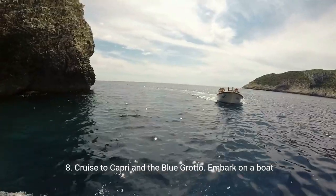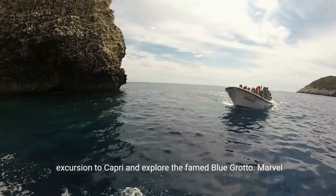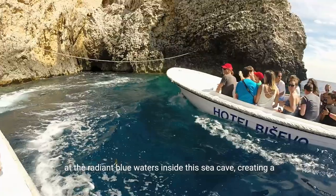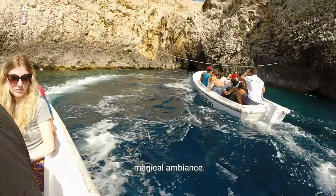8. Cruise to Capri and the Blue Grotto. Embark on a boat excursion to Capri and explore the famed Blue Grotto. Marvel at the radiant blue waters inside this sea cave, creating a magical ambiance.